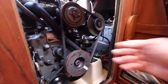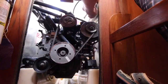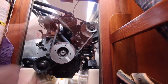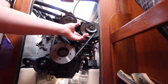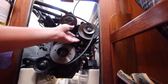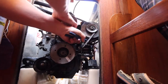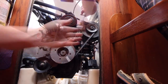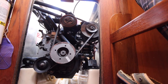What I need to do now is this alternator belt is pretty loose, so I've got to tighten that up. There we go, that's tight now. Better. Not perfect. I'll make it perfect after I run it for a while.